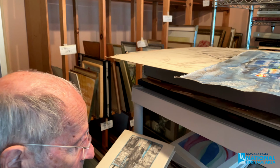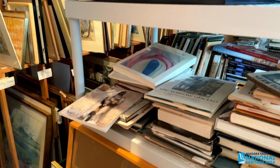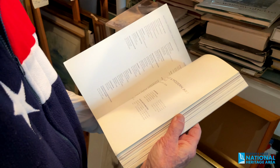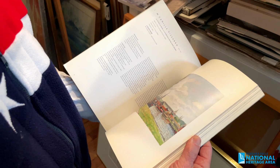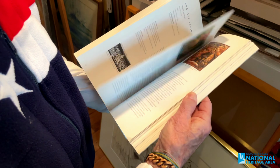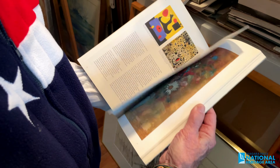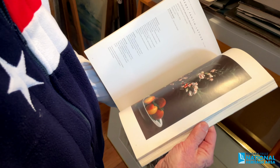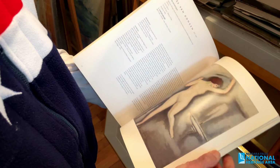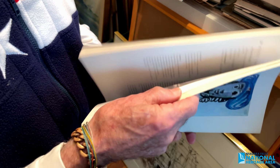But Sotheby's, I think, is the best place where young students or anybody can read about artists, find out who the artists were and what they did, Gauguin, all of them. This is one, flowers. Nudes, my mother did a lot of nudes, but she took courses in anatomy. She studied it.